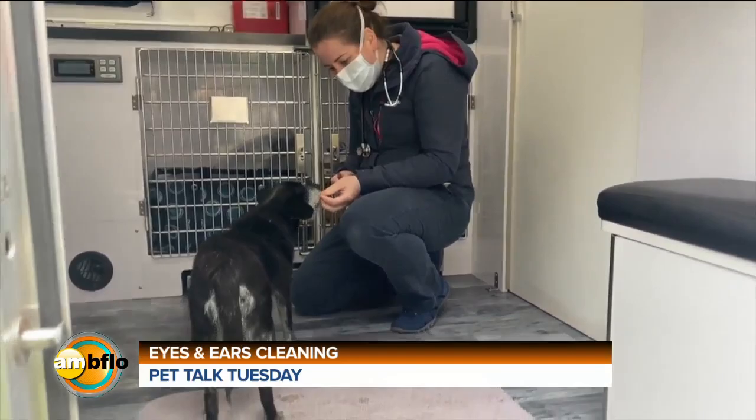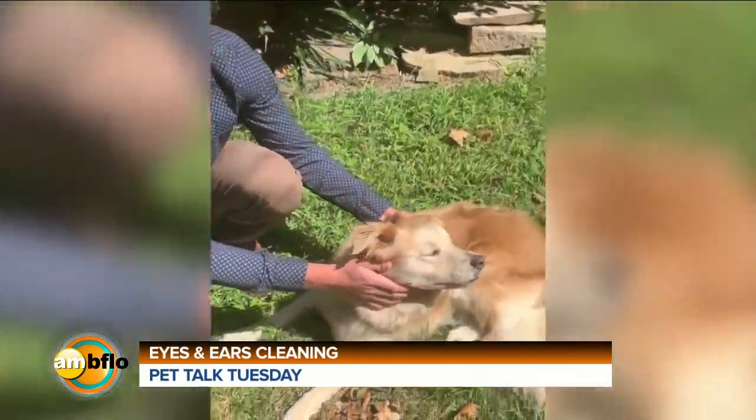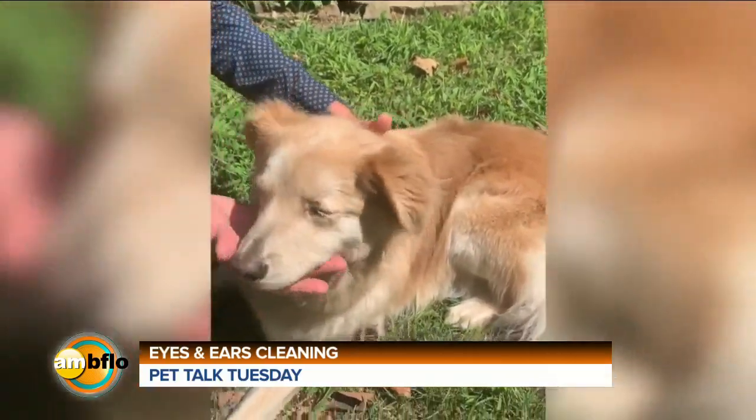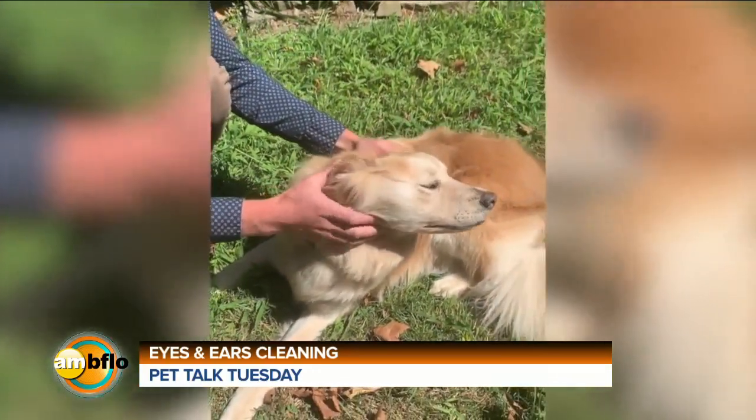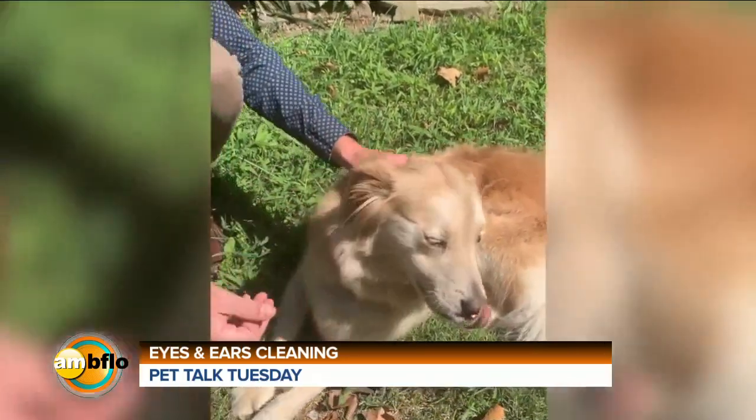The other thing we do see is we'll end up with some eye boogers with our dogs and our cats. So trying to clean those out, you want to use a little warm bit of gauze. You can just wet that a little bit and just take from the corner and help clear those out with that cotton or with a gauze.